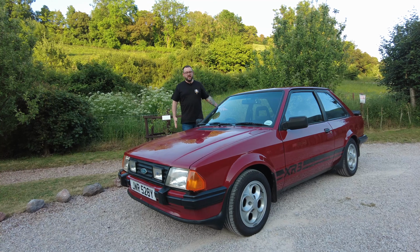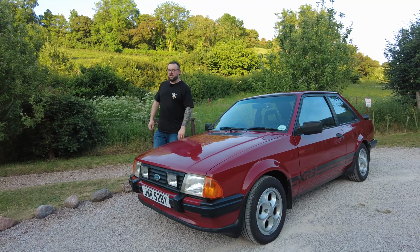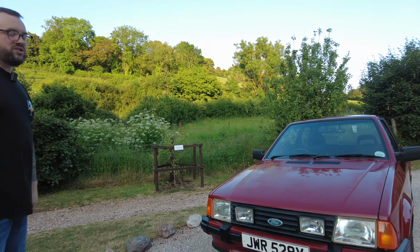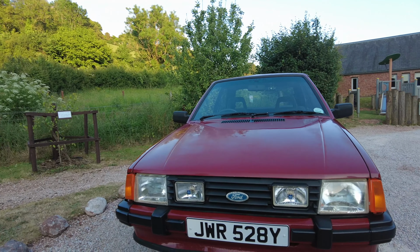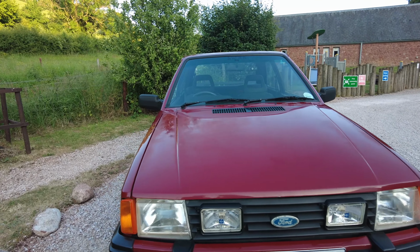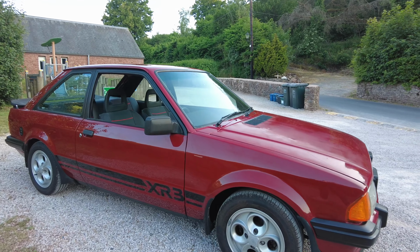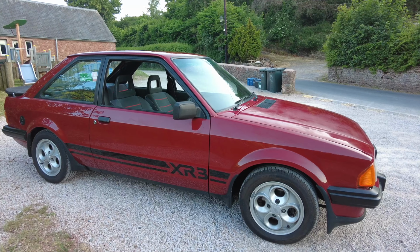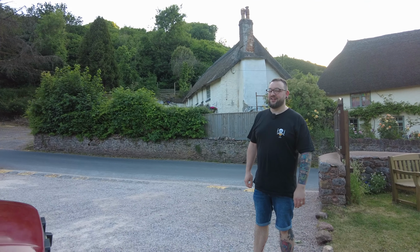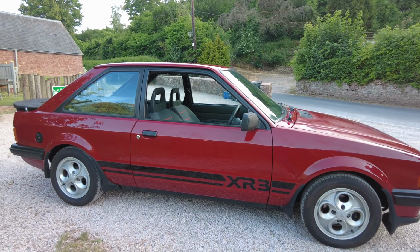My name's Josh. This is a tour of my 1983 XR3 1.6 CVH, no injection, old school carbs. She's a South African import, been in the country 2 years, in Hermitage Red, which I think is the only one in the country in this colour, because it's a South African colour, so rare, totally standard.